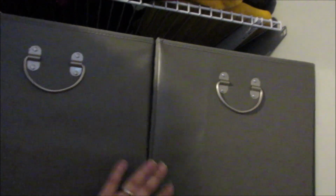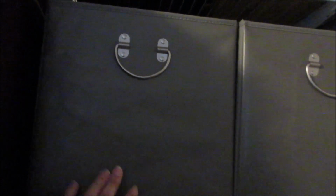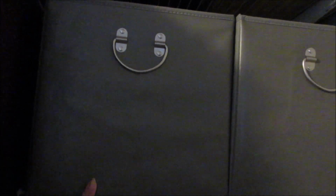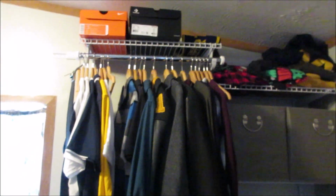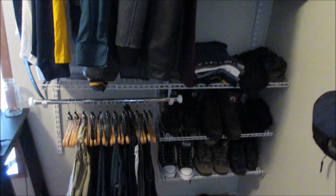These fabric drawers with sort of the faux leather fronts are really nice. These came from Lowe's. The whole closet system actually came from Lowe's, and the wooden hangers came from Amazon, which I will link those hangers down below. I love having all matching hangers here, and it just keeps everything so neat and organized.